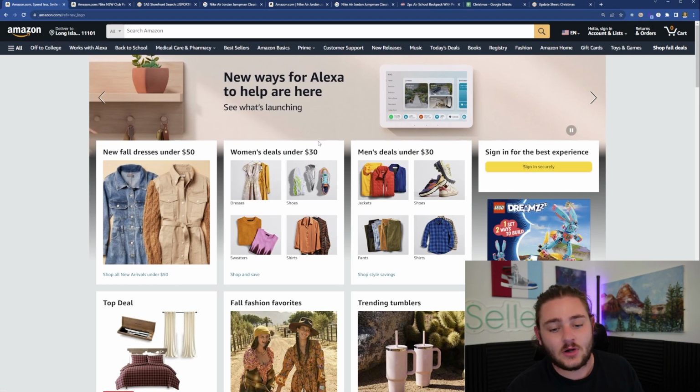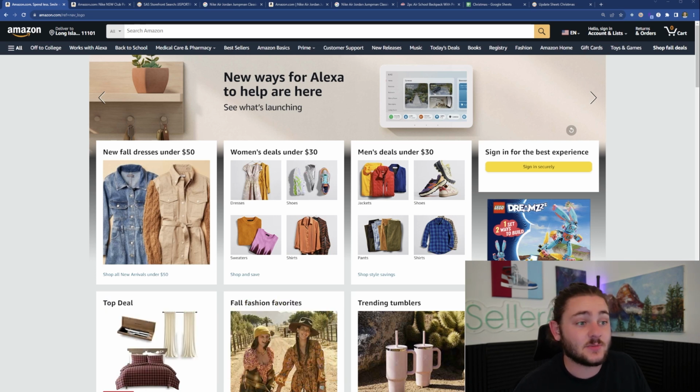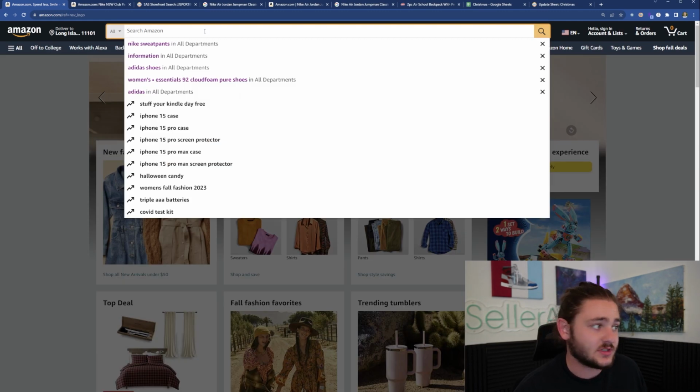And so as you guys are going out and sourcing those profitable products, I want to give you a couple of pointers on how to be prepared to actually ship all these items out, especially if you're going to do a lot of merchant fulfillment, which I would highly encourage. I'm going to give you a quick little supplies list.